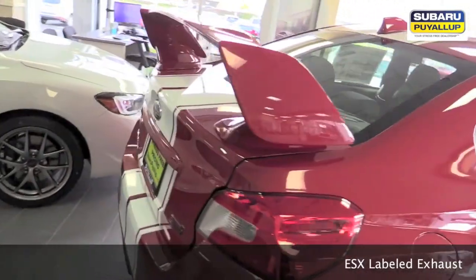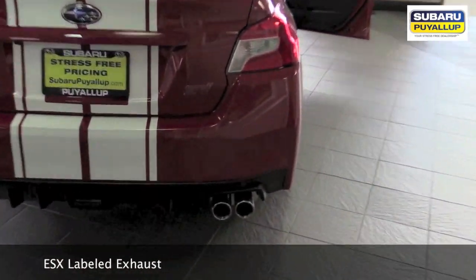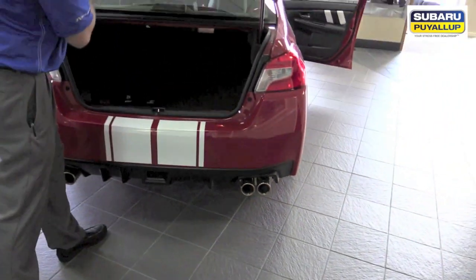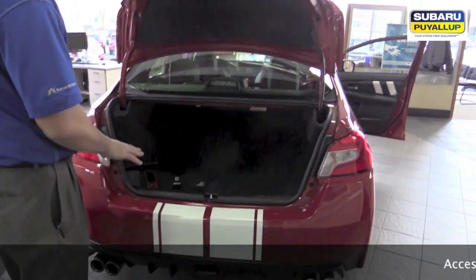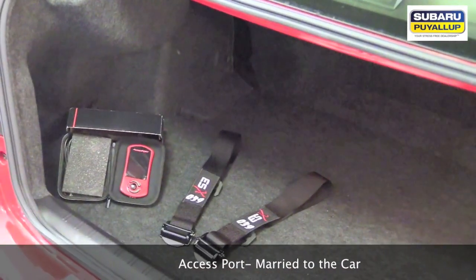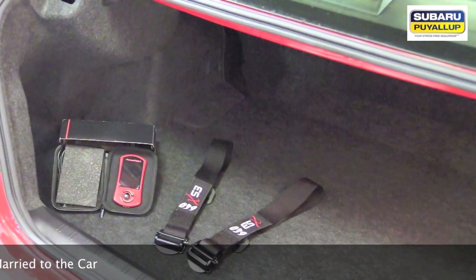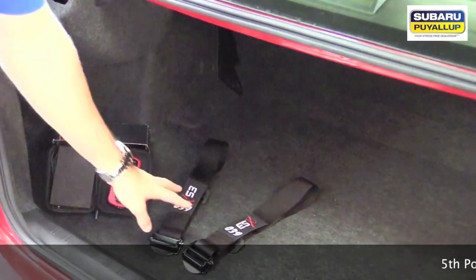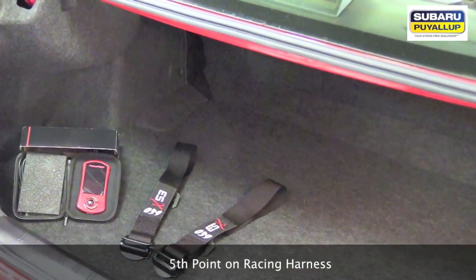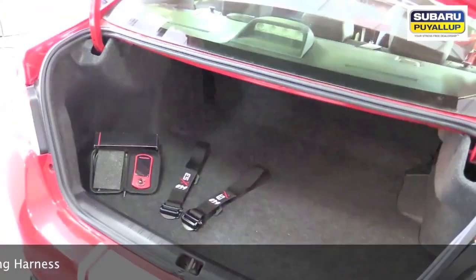Around the back, you can see the ESX labeled exhaust on here. Sounds great, looks great, and then obviously the stripes carried to the back. It'd be weird if it didn't. And then in the trunk here, just laid out a couple of things. Here's the AccessPort that's married to the car. Obviously, when I say it's married to the car, it's what rounds out the tune and gets us to 355 horsepower. Here's the actual numbered 5th point on the racing harnesses that goes up between your legs and hip to the bottom of the harnesses that we just saw.